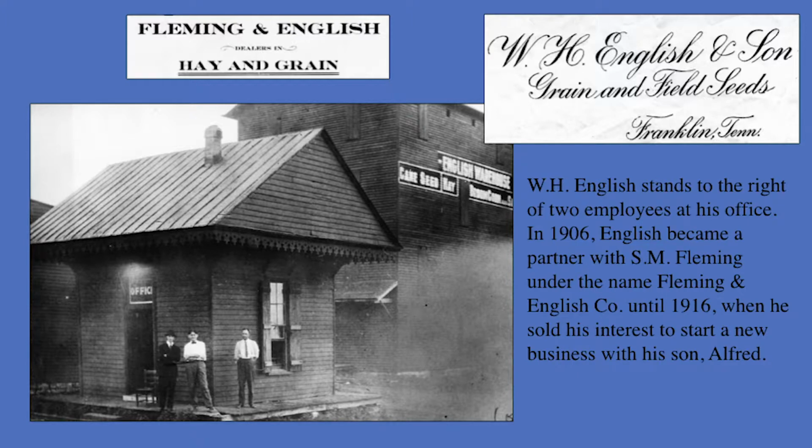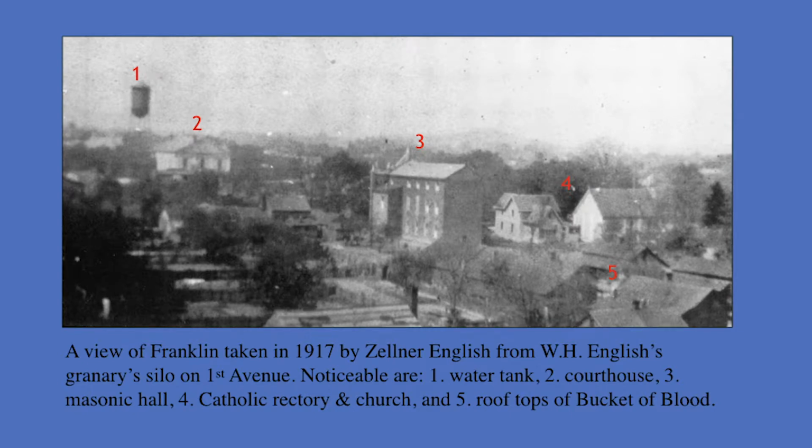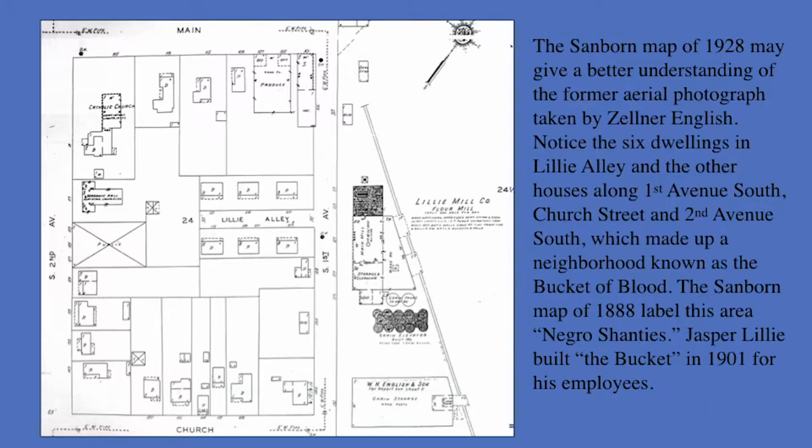And then this aerial photograph was also her brother, Zellner, who climbed up into the silos of the granary and took a picture of this in 1917, and you can see the courthouse and of course the water tank, which was right behind the courthouse even when I came in '70. And then number 3, of course, is the back of the Masonic Hall. And then, of course, we got the rectory and the church. And then you'll see the rooftops there of the Bucket of Blood.